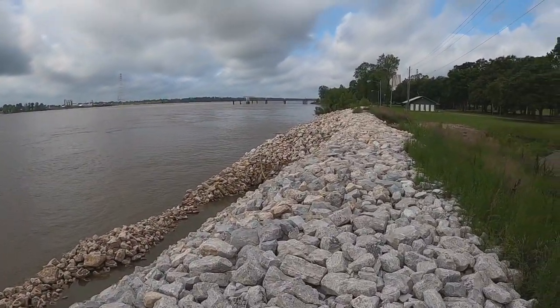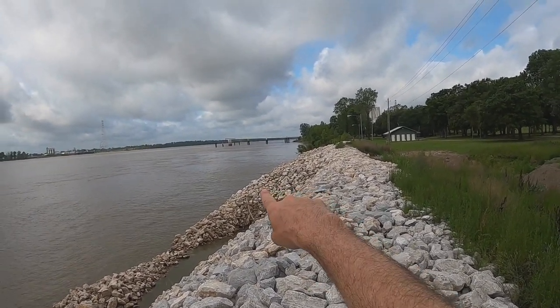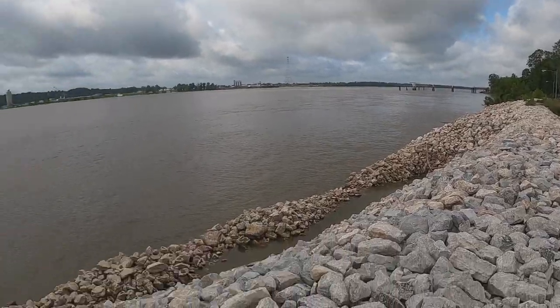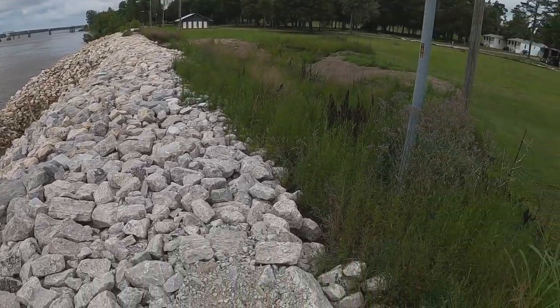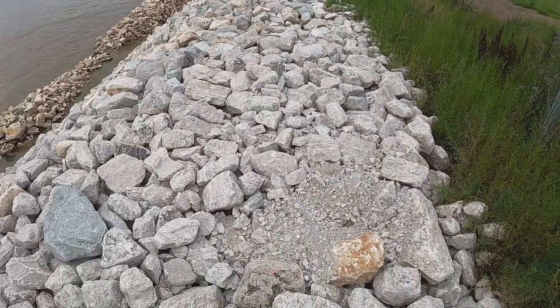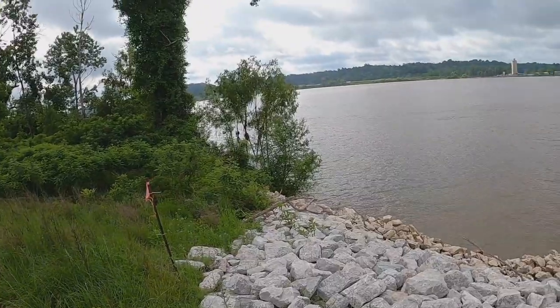All right, that's the end of both sides of the trail. That bridge way out there, I wonder what that was for. Thanks for joining me on the Mississippi River ride here. Let's go to another adventure. We'll see ya.